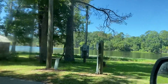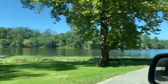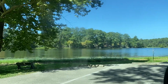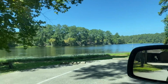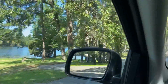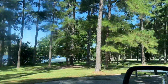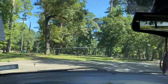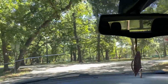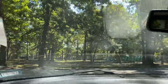Right here at the lake. This is nice. I'll just sit there and relax. That's cool. That is cool. Ooh, a bunch of new dumpsters. Look at that. Wow. They're serious about taking care of their park.